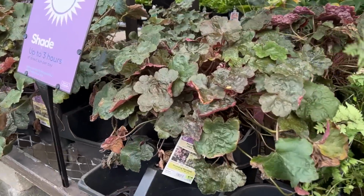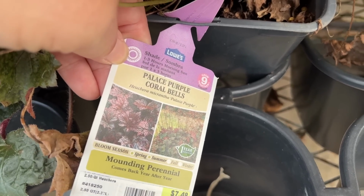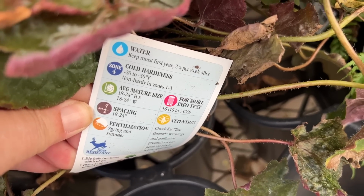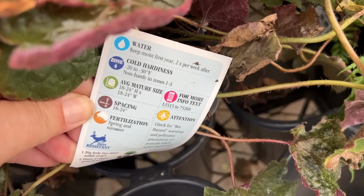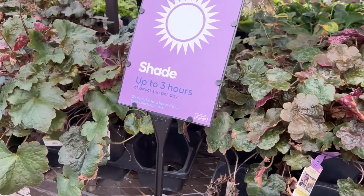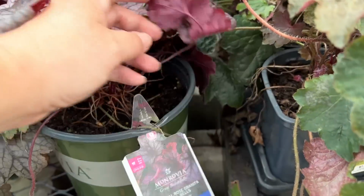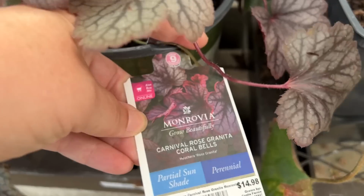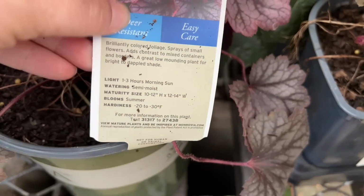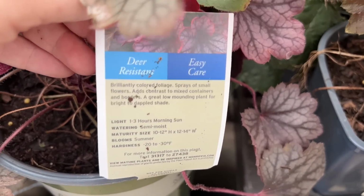Let's see. Here's some heucheras. Palace purple. Already down to zone 4. 2 feet tall and wide or so. More heuchera. This one is Carnival Rose Granita. Sounds pretty. Already down to zone 5, it looks like.